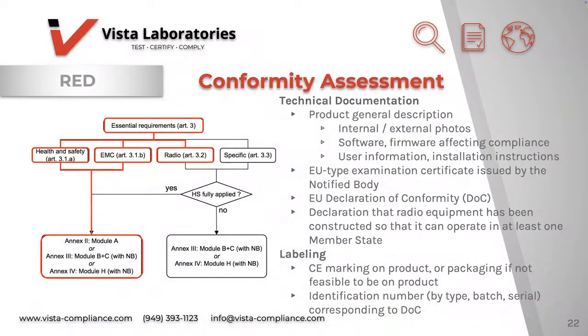RED conformity assessment, technical documentation, product general description, internal and external photos where the EUT is next to a ruler showing its length and width of the device. Software and firmware affecting compliance, user information, installation instruction, EU type examination certificate issued by the notified body, EU Declaration of Conformity DOC, declaration of radio equipment has been constructed so that it can operate in at least one member state, labeling, CE marking on product or packaging if not feasible, to be on the product, identification number by batch type and serial corresponding to DOC, technical documentation for the conformity assessment procedures.